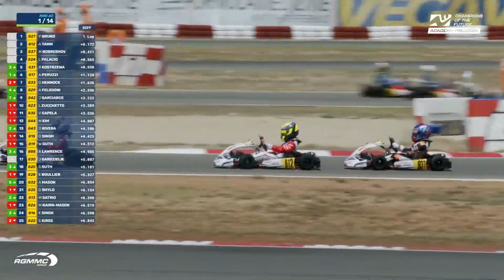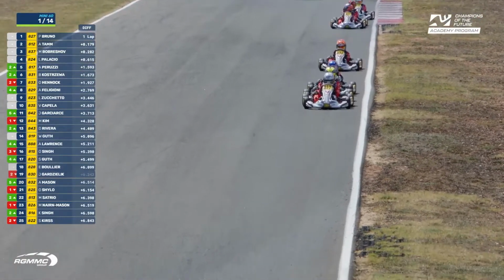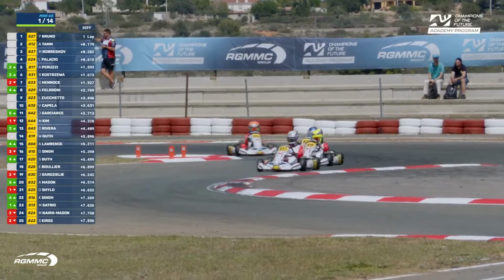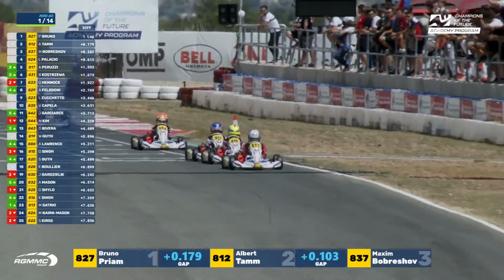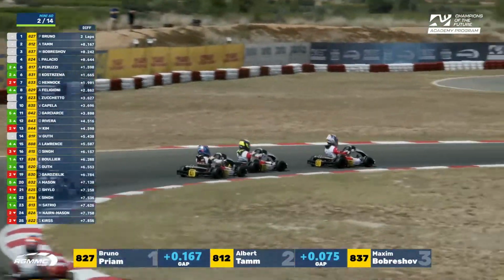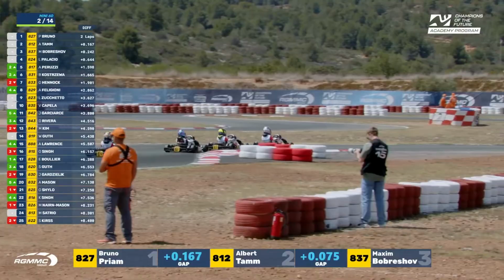And already it's gone from Bruno Priam leading the way, to having Albert Tam on his rear bumper, to now Maxim Bobrikov on his rear bumper. Now it's the downside for Palacio, because he's back to where he was earlier in this weekend. He's there in P4. He was battling with them, but now he's lost the tow. Now he's lost the slipstream. He's going to have to wait for these three to start battling, or drop back to Achille Peruzzi, who's there in P5, up 2 places, but still a little further down the order.